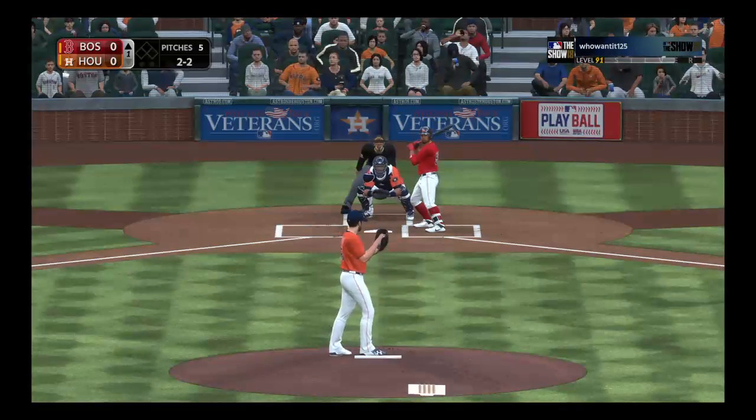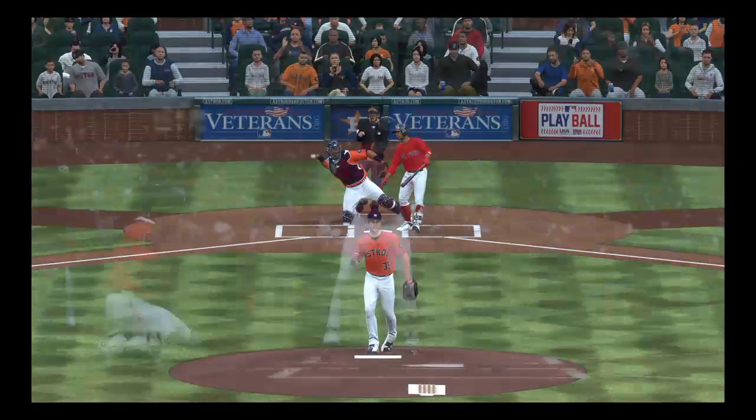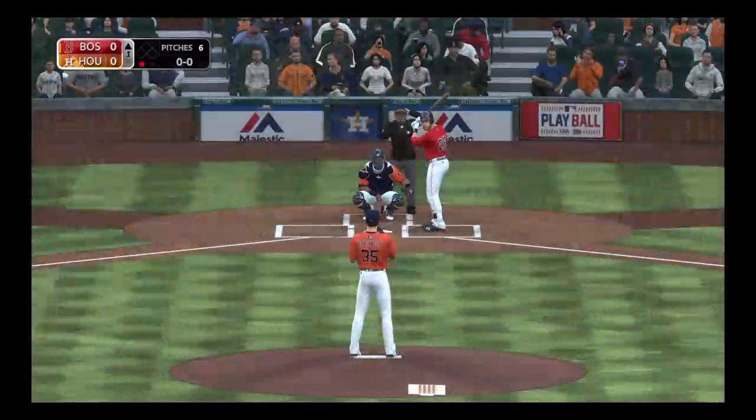Another try at 2-2. Now a swing and a miss on the fastball. Then the leadoff man is set down here for the first out of the evening.